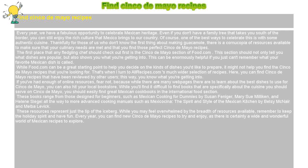If you've had enough of online resources, fear not, because while there are many web pages to learn about the best dishes to use for Cinco de Mayo, you can also hit your local bookstore. While you'll find it difficult to find books that are specifically about the cuisine you should serve on Cinco de Mayo, you should easily find great Mexican cookbooks in the international food section.